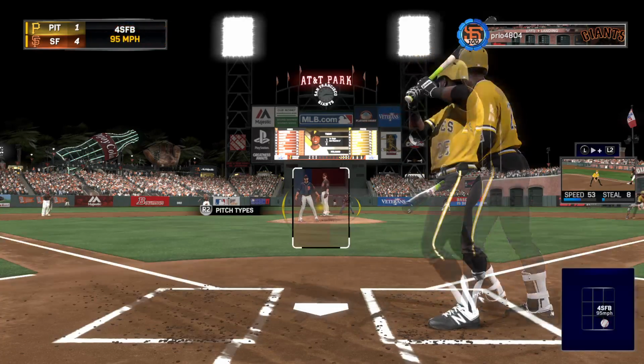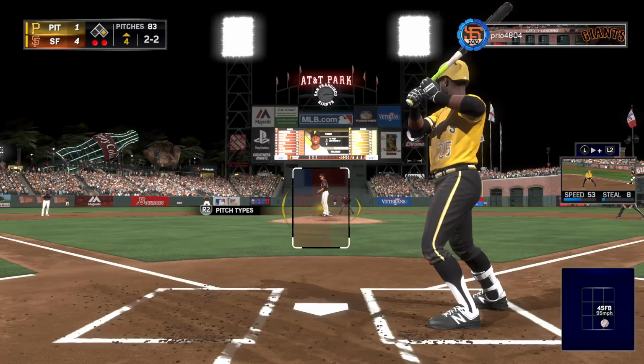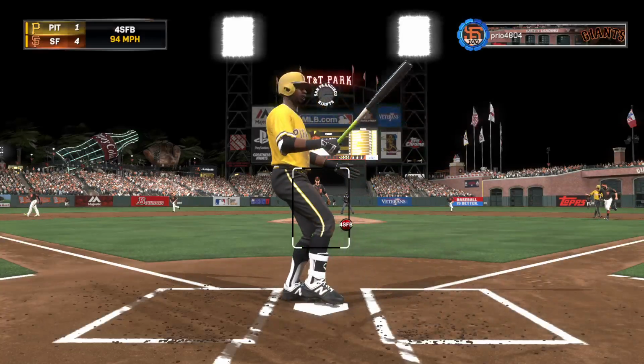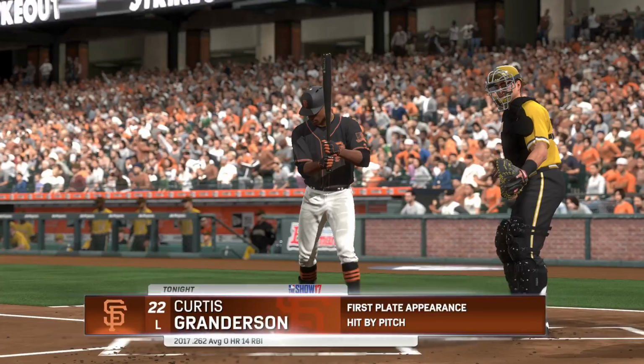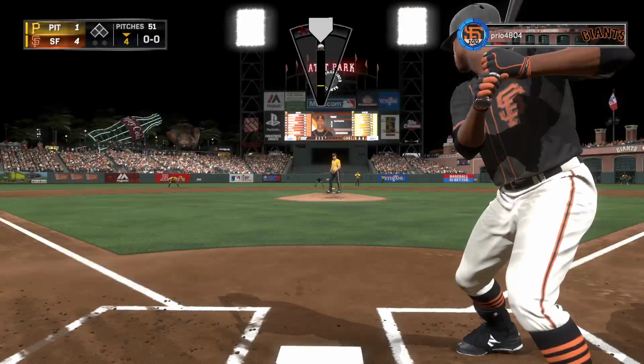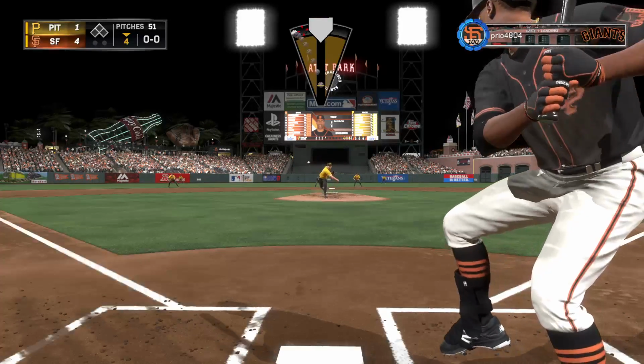And he fires a fastball now for a called strike 2. If you're able to locate your fastball like that, you're going to have a good game. And we'll have to leave it there. Up next is Curtis Granderson. No official at-bat for him, but he has scored a run in this one.